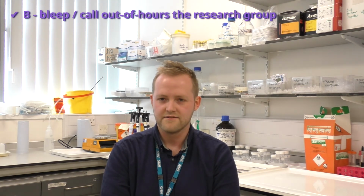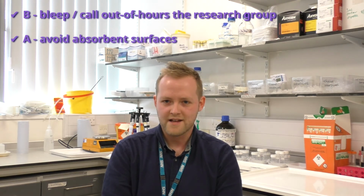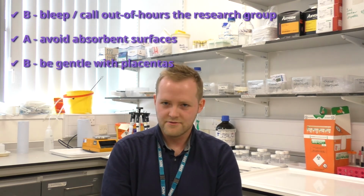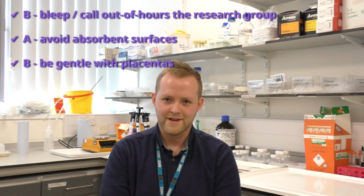First, they can bleep the group as quickly as possible at knife to skin for a C-section, or call in at 4 to 5 centimetres dilated for a vaginal delivery. They can avoid leaving the placenta on any absorbent pads or tissue and be as gentle with the placenta as possible to avoid tears and rips that may influence the work we can do up here.